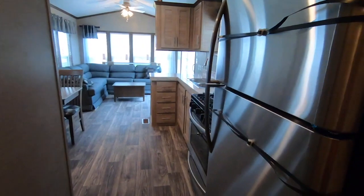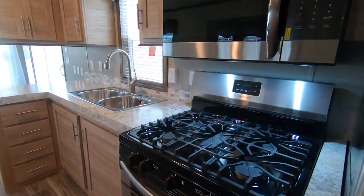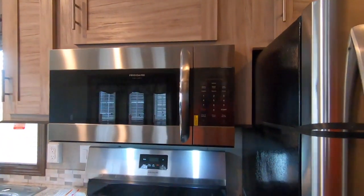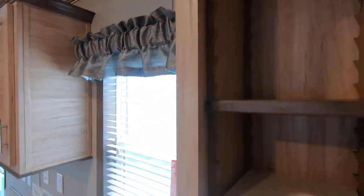Linen closet. So heading on out of here, you got your stainless steel appliances, 30 inch, 5 burner range. That's better than the range I got at my house. 30 inch convection microwave, which is awesome. Lots of cabinet space. You've got some adjustable shelving in the cabinets.